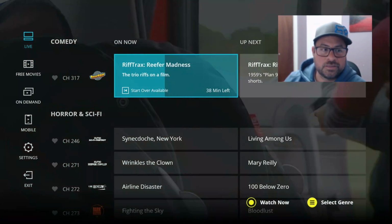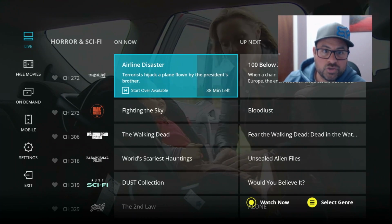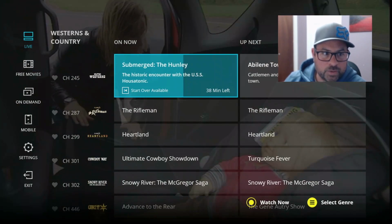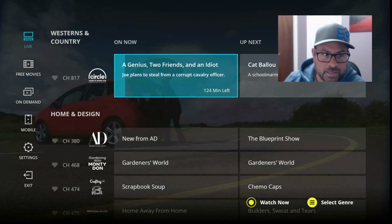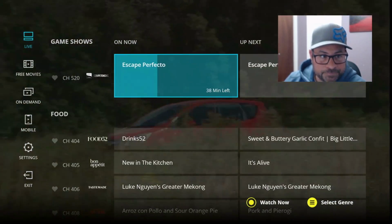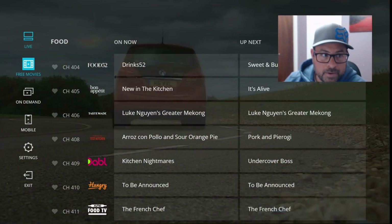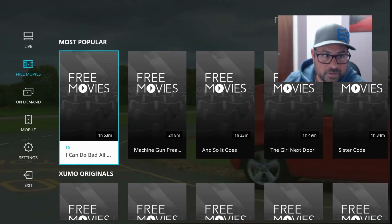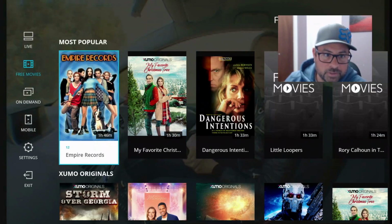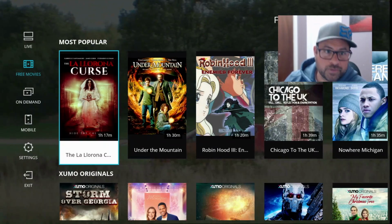Is this the start of the end of paid streaming services? It might be. If you like what we have here, it's a new app called Zumo TV. If you're looking for movies, TV shows, you can click on the movies, and here we have a bunch of different movies, most popular. Now mind you, these are not fresh out of the theater movies.